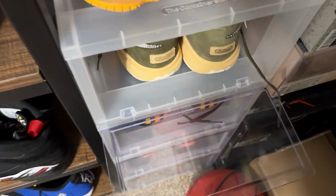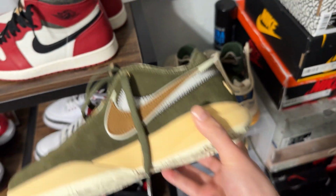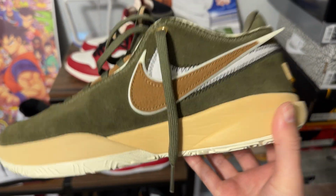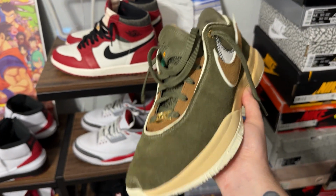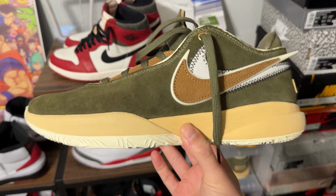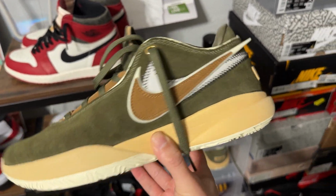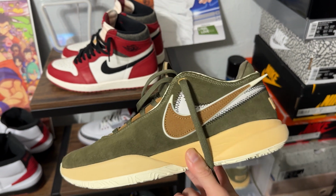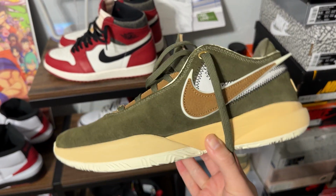Next up, I have these LeBron 20s, and these are one of my favorite performance pickups of last year. I got these for a discount. I got these at the outlet store. These sat for such a long time that I was just always impressed that people were not picking up the LeBron 20s. These were almost half off, if I remember correctly. The LeBron 20 retailed for $200, and I was able to cop these for around $75. That's way below half price.